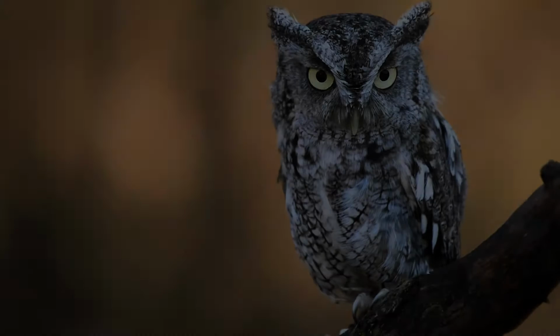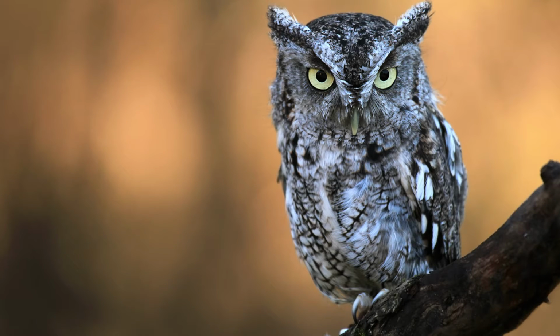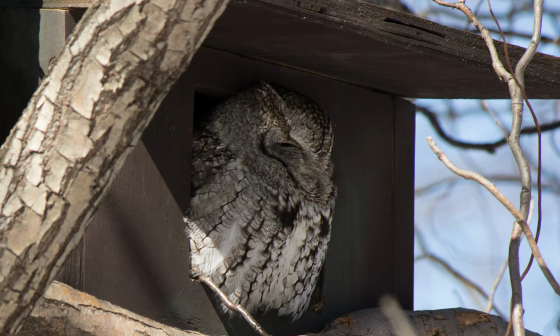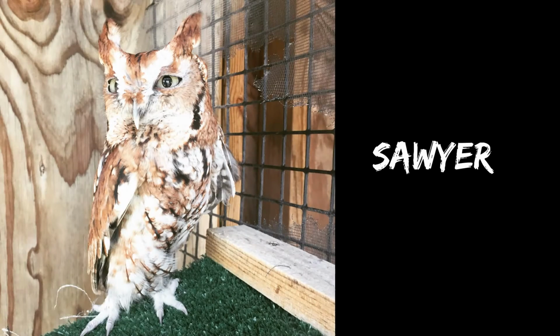On to a much smaller species, the eastern screech owl. These owls are found throughout eastern Nebraska and the state as well, and seem to prefer the suburban areas of town. Our well-manicured lawns and optimal perches to choose from give them an excellent hunting advantage. We will learn more about eastern screech owls when we meet one of our owl ambassadors, Sawyer, later on.